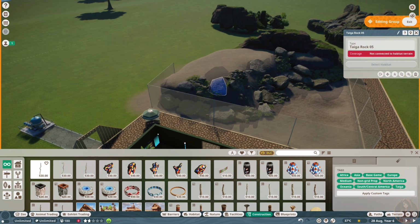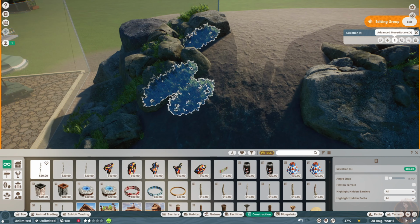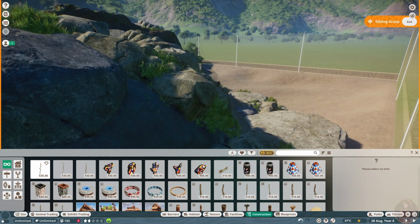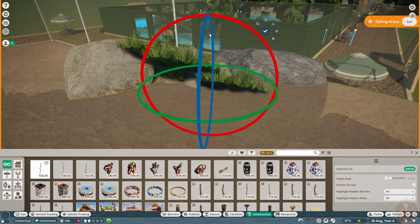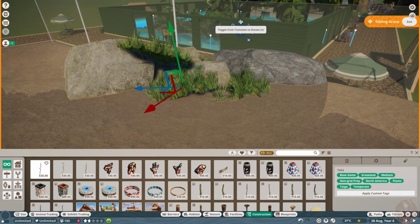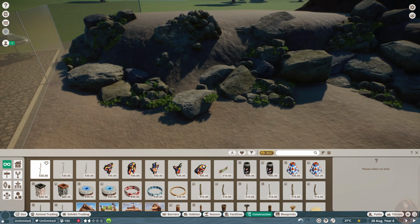Some floating vegetation that I needed to fix, because I just didn't want it to look unnatural, and it would not float, the grass. But I love the way that the grass looks like seaweed growing in the water. It gave it that really nice characteristic.